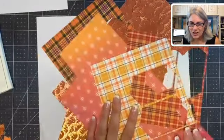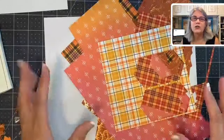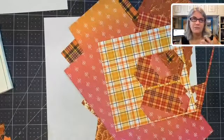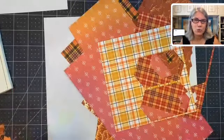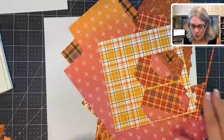Let's get started on this card. Oh, before I get started, we're talking about fall colors. That is my number one favorite thing about fall, the fall colors and the foliage, like pumpkins and acorns and leaves. My question to you all today is, what is your favorite thing about fall? So put it in the comments below.